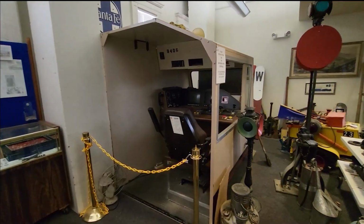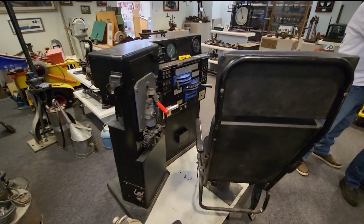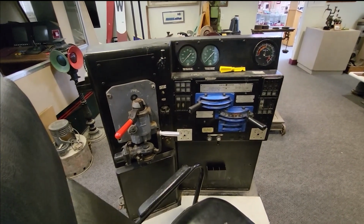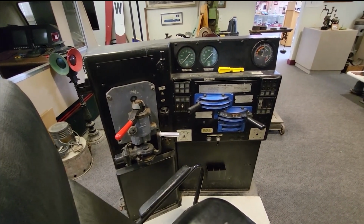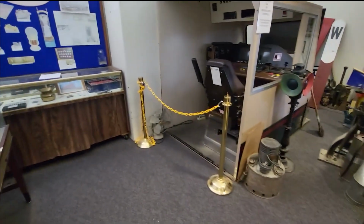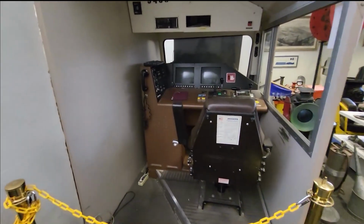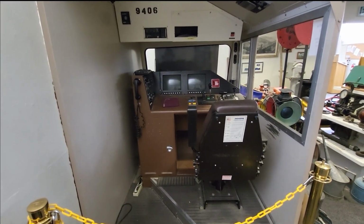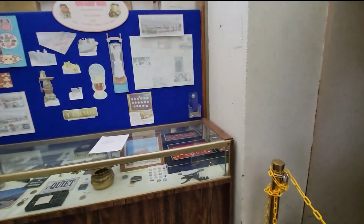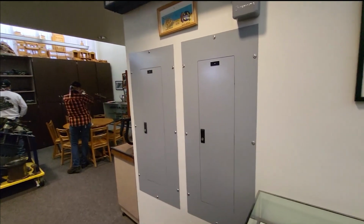Well, we have a couple of simulators in here. This isn't actually a simulator here. It's just a chair you can see. This is an older setup, obviously, but there's speedometers and amps and brakes and all that stuff. But this is actually a simulator here. It says if you're interested in it, talk to the docent, so I don't know if it works. I'm still going to try to talk my way into a simulator thing in Bakersfield sometime and get a video of that if they'll let me.